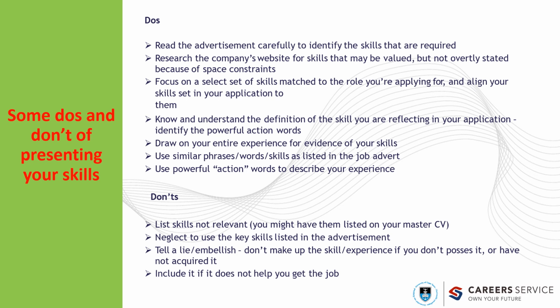Some don'ts. Don't list skills that are not relevant. You might want to have them listed on a master CV, but you don't want to have them all listed in the CV that you're applying with for a particular job. You do need to prioritize so that there is a good fit with what the company is looking for. Don't neglect to use key skills listed in the advertisement. I guess I'm just repeating what I've said before.